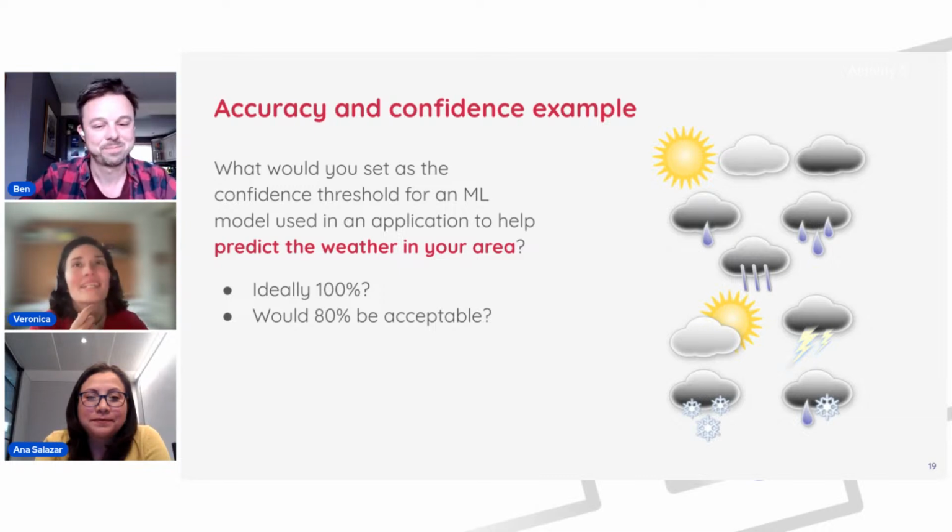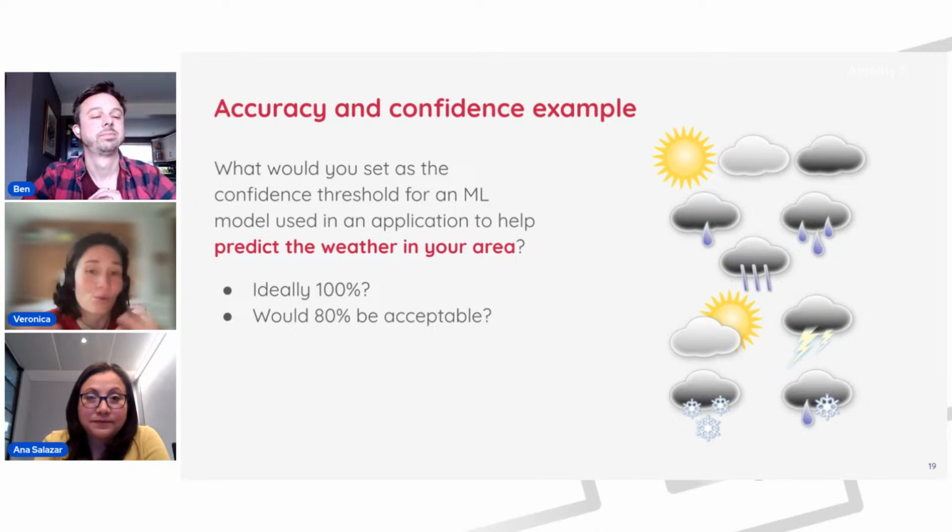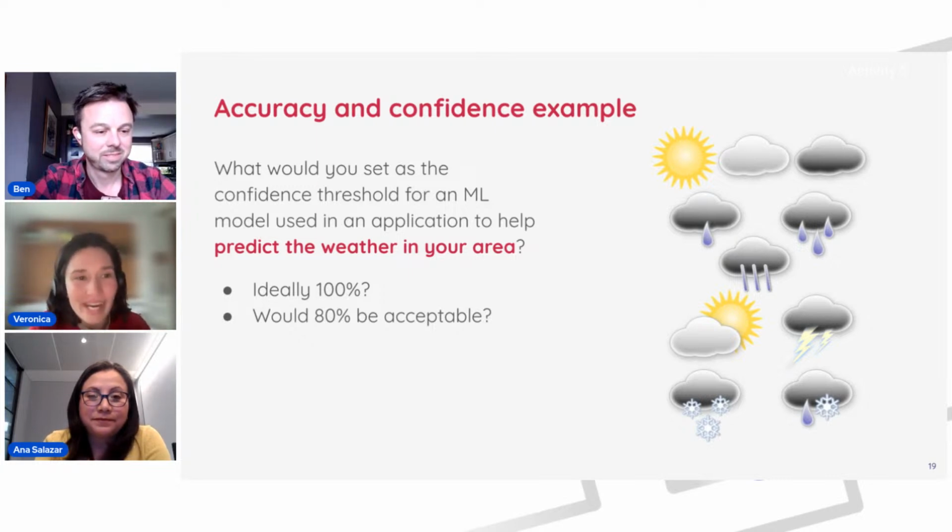Okay, so the confidence threshold is all about how confident I want the model to be in order to make a prediction that it's going to rain or be sunny or whatever other weather it's trying to predict. And I like it to be pretty confident. If it's going to tell me it's going to rain, I want it to be pretty confident it's going to rain because I'm going to take my umbrella and my weatherproofs.